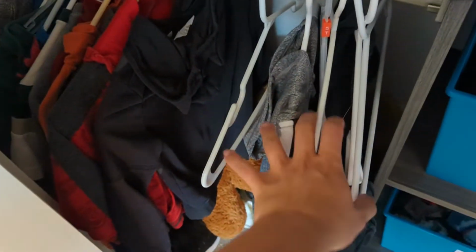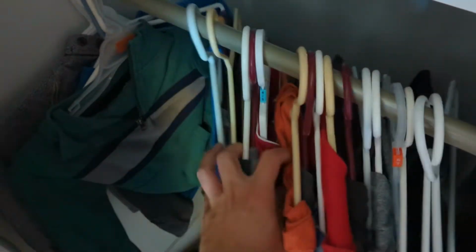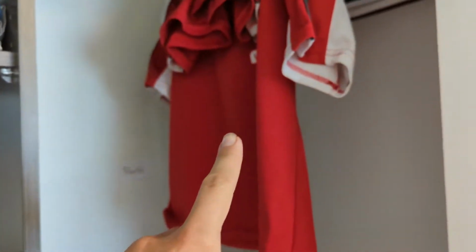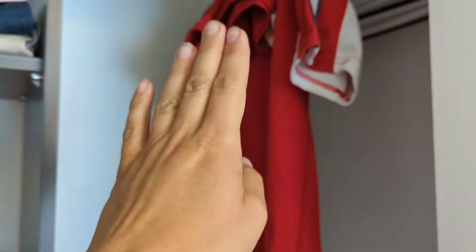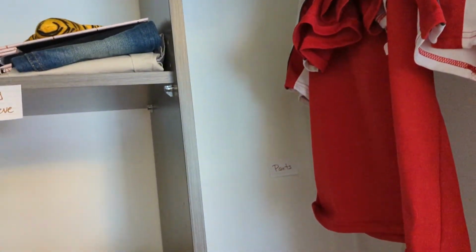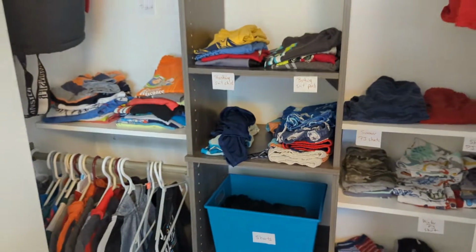And then down here, we just have sweaters on a hanger. And that's it. And everything's at his height. It's really easy. When it comes to soccer, he can't reach this one. So Friday night, we'll lay it down on the floor. And when he wakes up, he knows it's there. It's easy to access. And that's that.